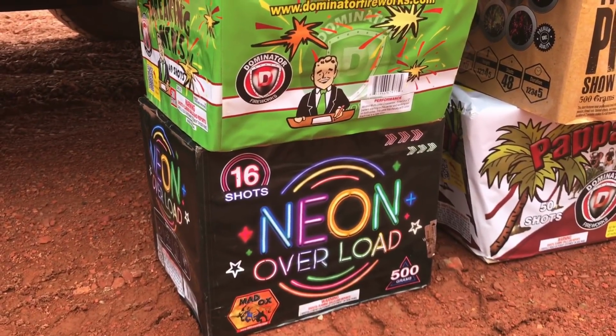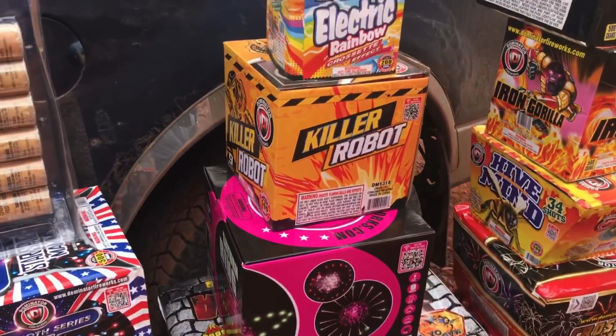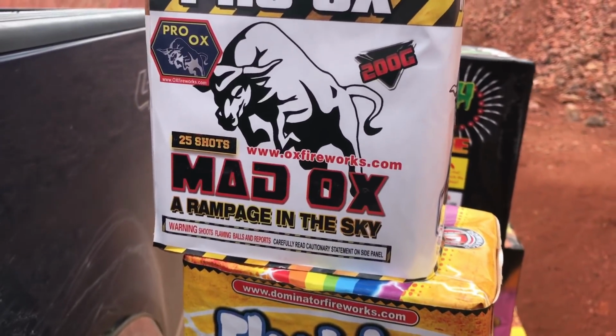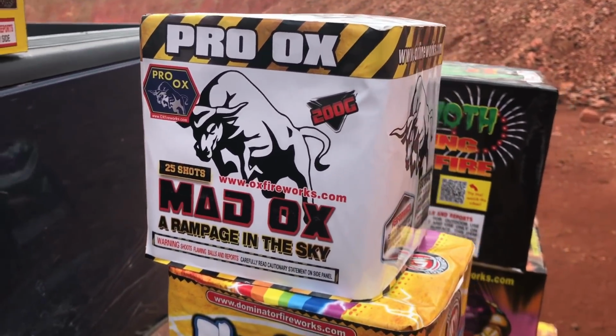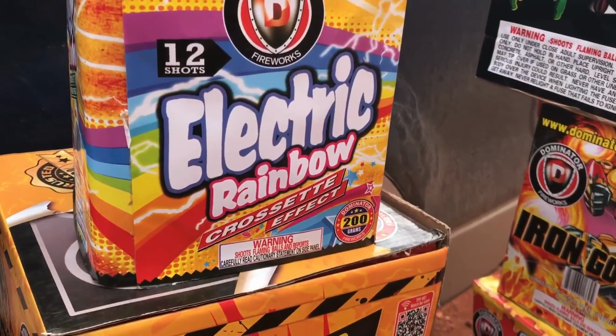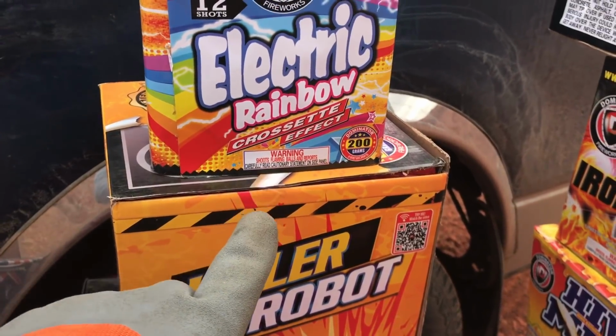Right here, we've got Neon Overload. I really love the neon stuff. I wish more companies would do some neon effects. Right up here, we got a nice little 200 gram cake, and this one's called Rampage in the Sky, and that's part of the Pro-Ox line from Mad-Ox. And then 12 shots here, Electric Rainbow. This is a really nice value cake. You get crescent effects in this one.